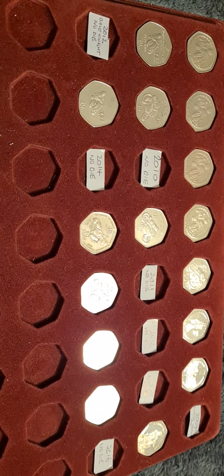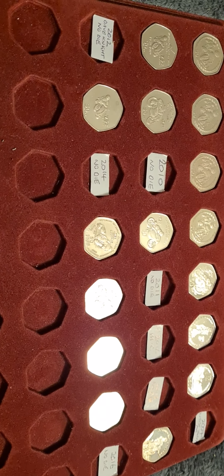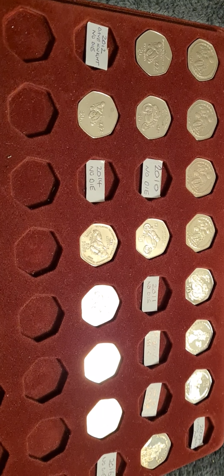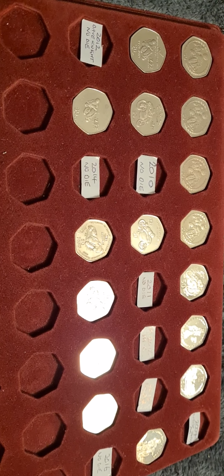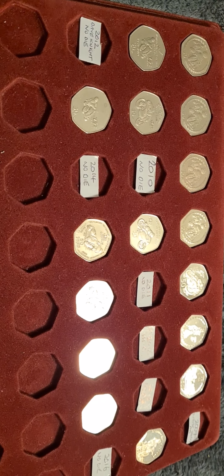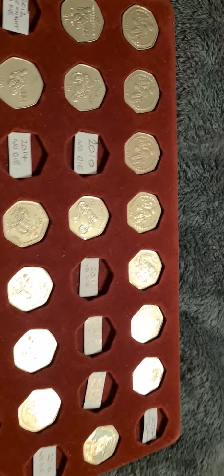Once the 1997 plus the small size coins are collected, then we will be looking at the larger Isle of Man 50p's. I do have some of them, but the 1996 and 1997 large size Isle of Man coins are premium coins. They do cost an awful lot of money, so that may be something that I have to treat myself to either later on in the year, in my birthday, or perhaps for Christmas.